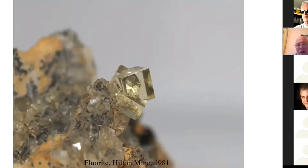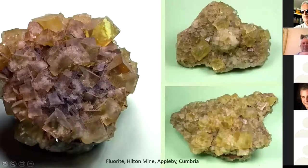And I thought, oh. So I then enlarged the hole and got my arm in, and I moved my arm backwards and forwards, up and down, and all I was pulling out was floaters, the fluorite and barite. And this is one of the better ones. It's a small, maybe a centimeter, 1.5 centimeters spike on another bigger specimen. But the fluorites from there are stunning.